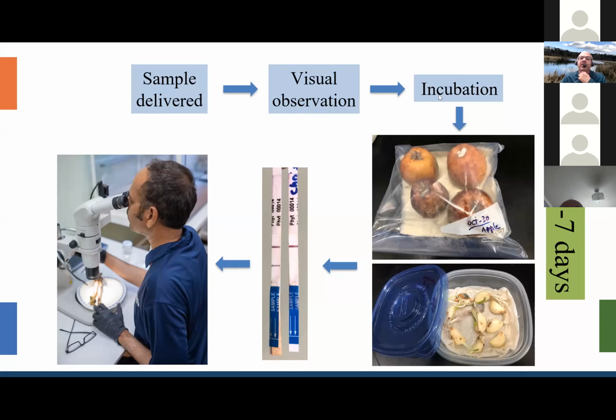And then I incubate most of the samples under humid conditions. For example, in this case, you can see apples and garlic. The incubation time depends on the pathogen. It can come out between 4 and 7 days. If not, sometimes we have immunostrips, so we can test some of the pathogens with those strips, and they also give a very quick and reliable diagnosis. And once the pathogen is out, I observe it under a stereo microscope and compound microscope to reach a conclusion about the causal organism.